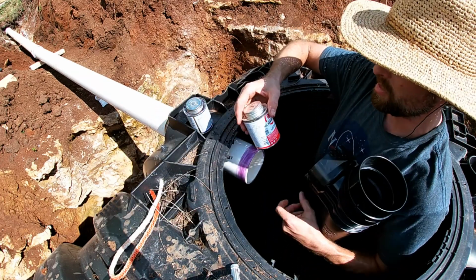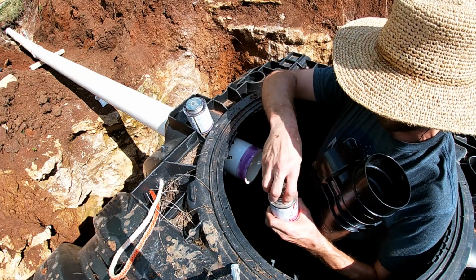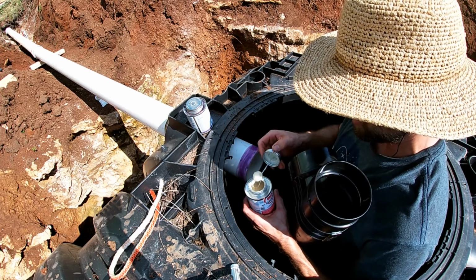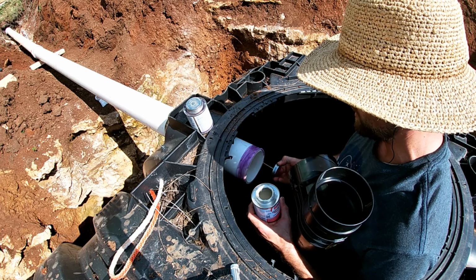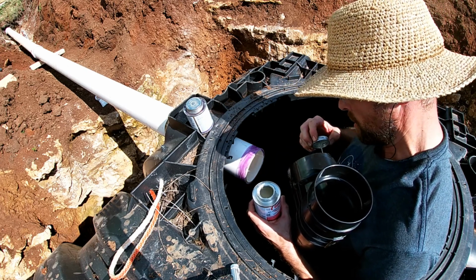Now this is not normal PVC glue. This will actually join several different types, including ABS. Gotta make sure you use the right glue, otherwise it may not stick for you.